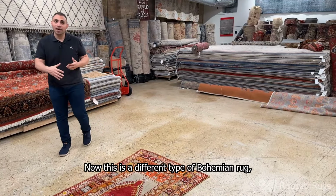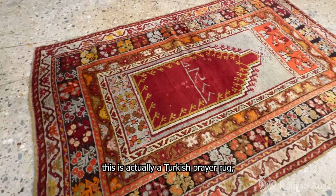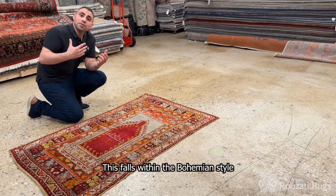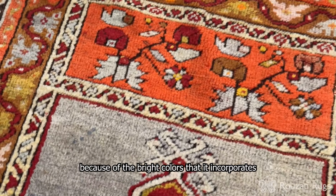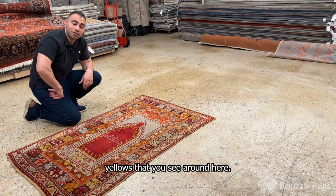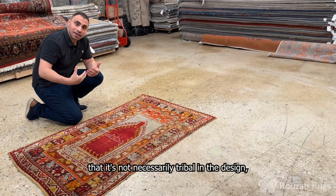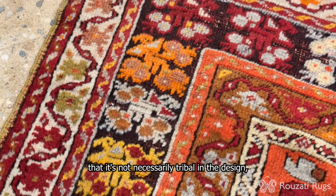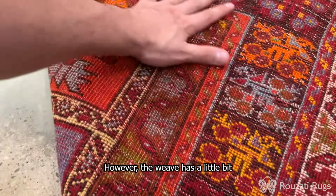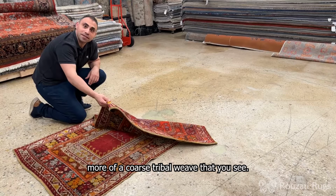Now, this is a different type of Bohemian rug. This is actually a Turkish prayer rug, and you can tell by the directional pattern that it has here. This falls within the Bohemian style because of the bright colors that it incorporates, with the reds, the oranges, and the certain yellows that you see around here. The only thing is that it's not necessarily tribal in the design. You see a lot of floral motifs going around the border. However, the weave has a little bit more of a coarse tribal weave that you see.